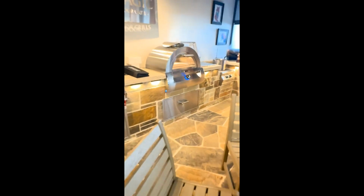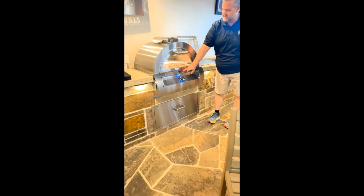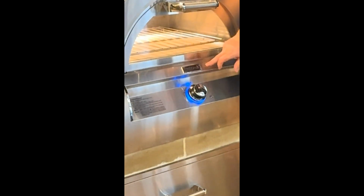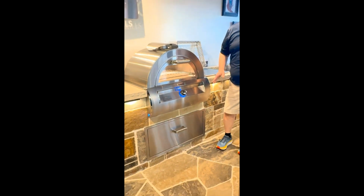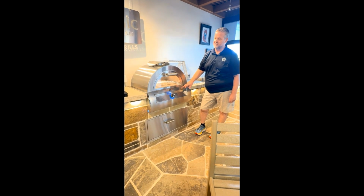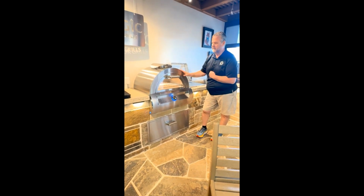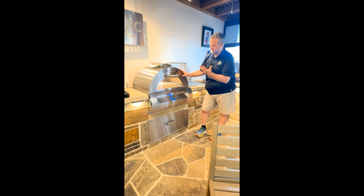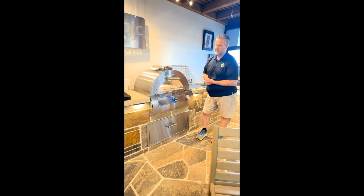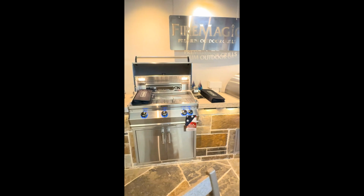So tell us about this pizza oven. Okay, so this is Fire Magic. When you hear Fire Magic, see Fire Magic, you're looking at the oldest grill company in the United States. We're looking at 80 plus years they've been in the business. They are an industry leader in a lot of different things. We love selling the product here. City of Industry, again, great American-made product. They're very innovative, and very forward on what they bring out as far as qualities of what they sell.